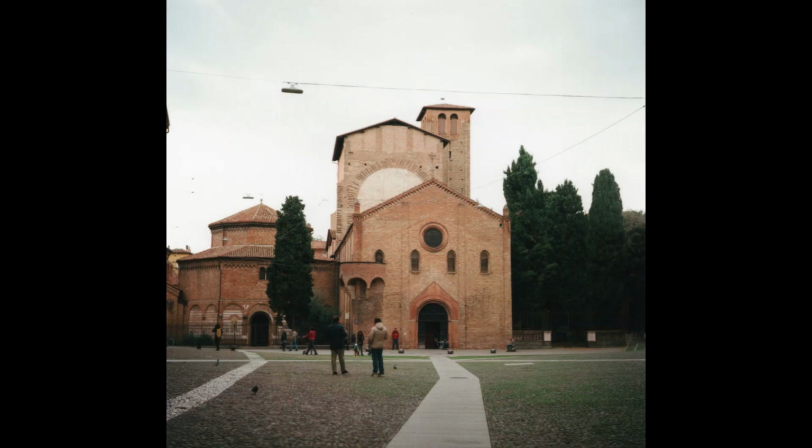This is not quite right in the centre of the city, but it's not a really far walk from some of the other more famous sites like the two towers, which I'll show shortly, and the cathedral and the statue of Neptune and everything that's been in Piazza Maggiore, which is kind of the famous central square in Bologna. This is probably about a 5-10 minute walk away, down some streets and some alleyways, and then it opens up into a little piazza with this beautiful church on the one end of it.